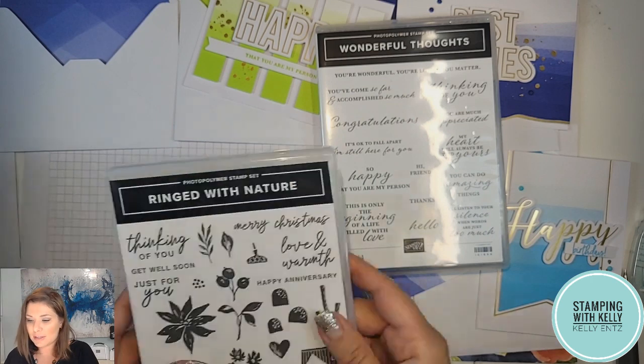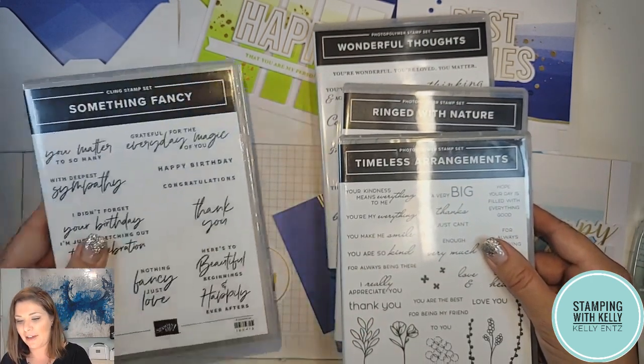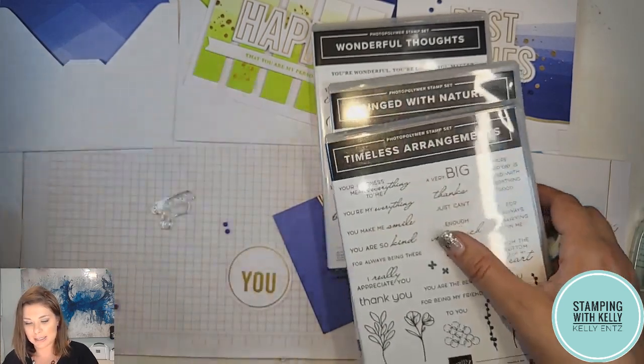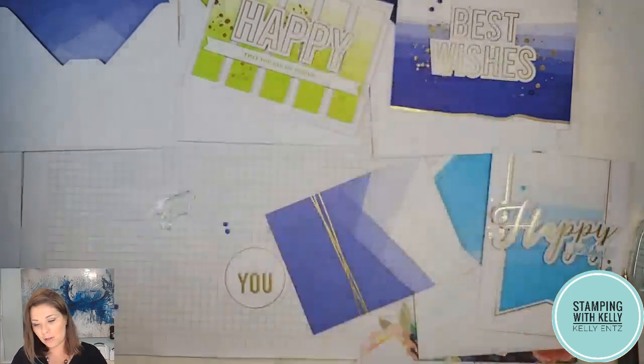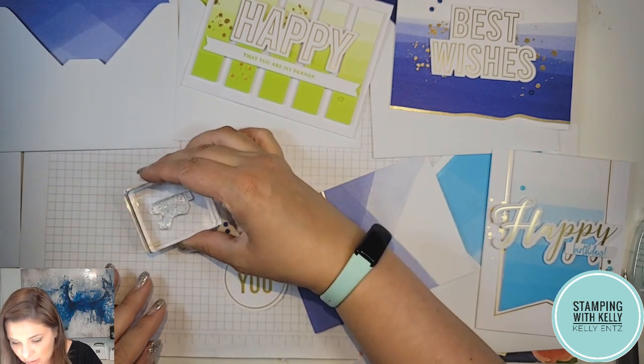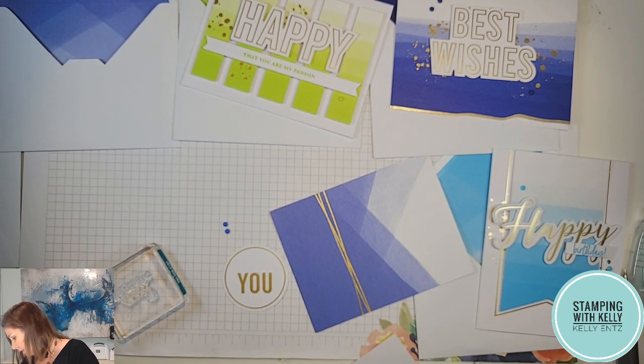So, Ringed of Nature, Wonderful Thoughts, Timeless Arrangements, Something Fancy. These are all really great sets that have a lot of awesome sayings that you can ink up in full or in partial to create these projects. But I'm sure you have some from your collection too that would be really good. Now, Matchy Matchy, Orchid Oasis stamp.